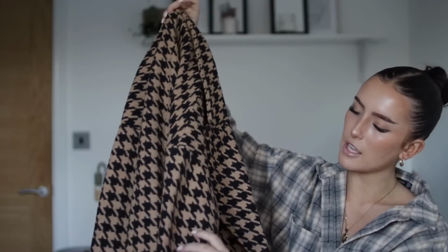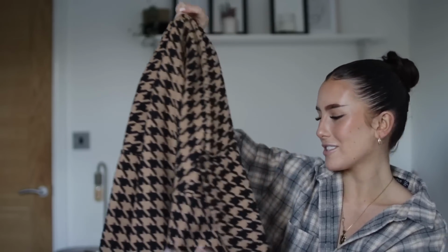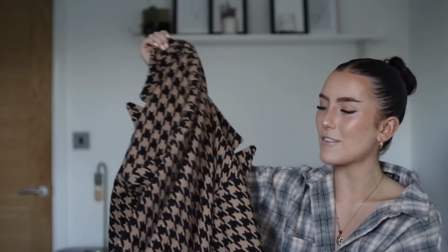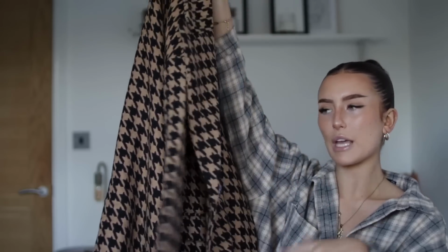And I did like the, is it dogtooth pattern? That's what I want to say it's called. This pattern going all the way over, just for something a bit different and a bit more loud when I'm in the mood to wear something that's more of a statement coat, because I feel like all of my coats are nudes, blacks, just really neutral colours. So this is something I can pop in my wardrobe that's a little bit different, but because it's brown and black, it's still really easy to style.